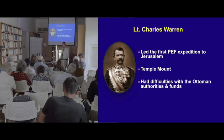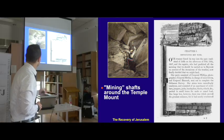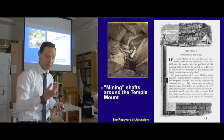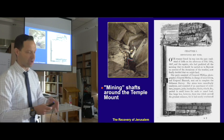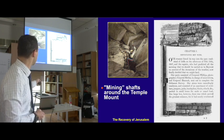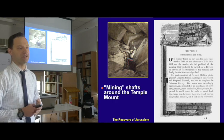made a lot of documents, a lot of ideas, a lot of drawings, and so on. He also wrote a few books. This is the famous sketch that he made about his excavations. He excavated in a very unique way by digging shafts near the Temple Mount and then continuing digging tunnels in a horizontal way.